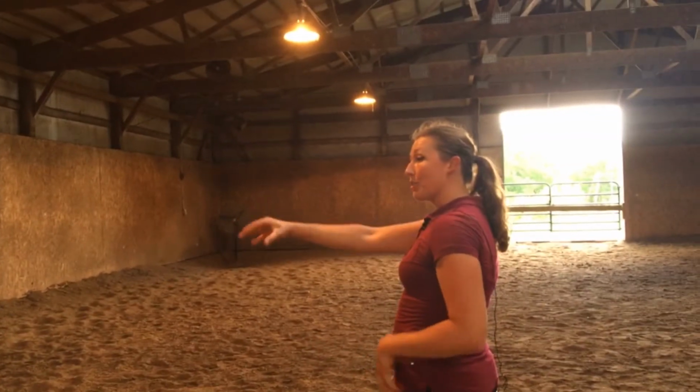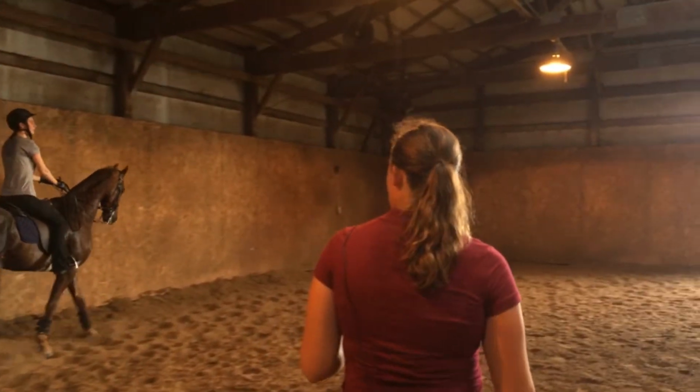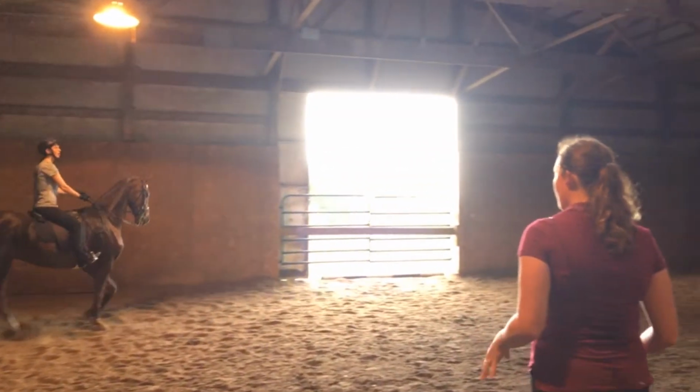Eventually, you'll get him where he's reaching with his legs. He's not going to look like a dressage horse. But we want to look like it's effortless. We don't want to go in the arena and be clucking and hooting and hollering and beating the snot out of him with our whip when we could be using our legs and our seat to drive him forward.